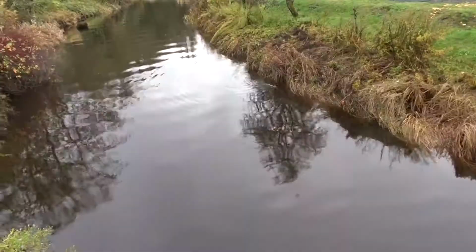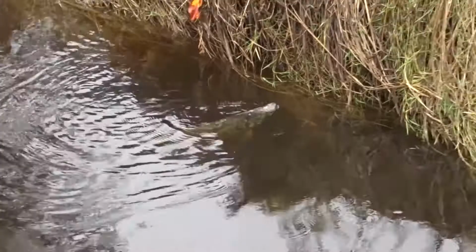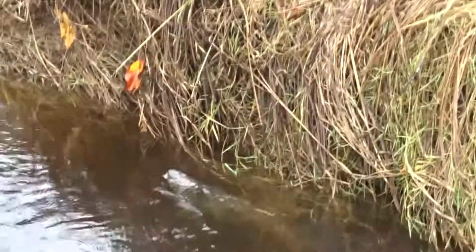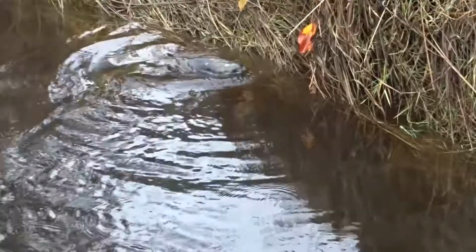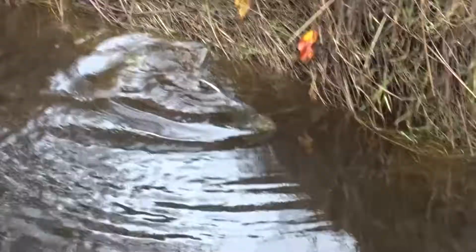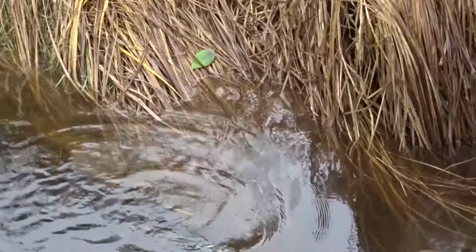Is it a salmon? What are you? Where'd it go? There it is. Oh my God. It's huge. What a salmon. It looks like it's in pain. Why is it breathing? My God. Why is it breathing air? Oh my God. It's definitely only a fish.